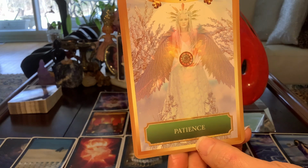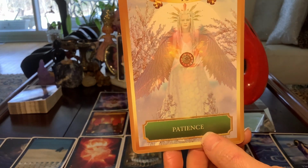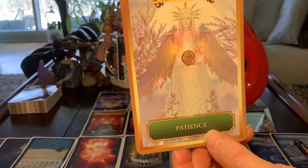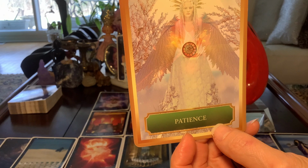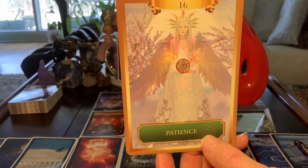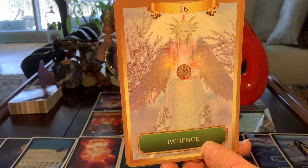16 is the Tower, sudden events. Again, this is that energy of having that crowning moment and then realizing you're not happy with what you have, and the need to be more patient again. This is also feeling like your wings are clipped, right? We've had our freedoms taken away from us with the Statue of Liberty energy there.